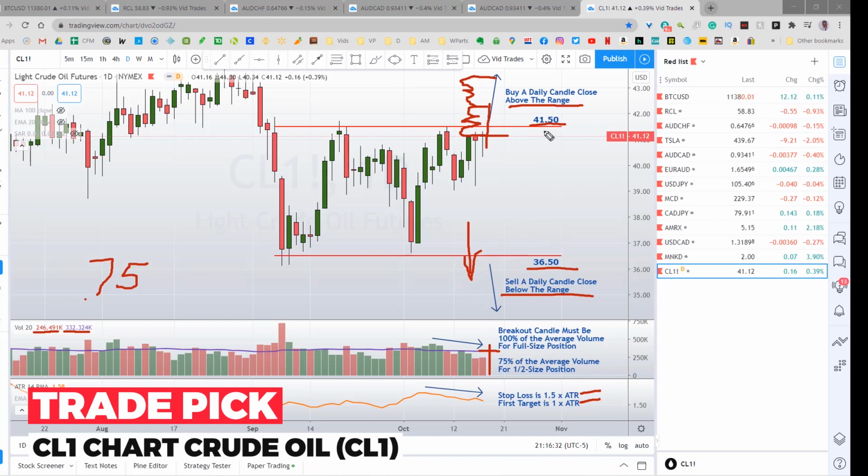If after entering the trade, you get a close back inside the range, we'll take our loss right then, and we won't wait for it to hit the stop loss. A breakout of the pattern should be explosive and hit our target fairly quickly. If not, and the momentum goes away, we want to shut the trade down without taking a full stop if possible. When the price hits our first target, we'll close half the position for profit and set the stop loss to break even on the remainder.